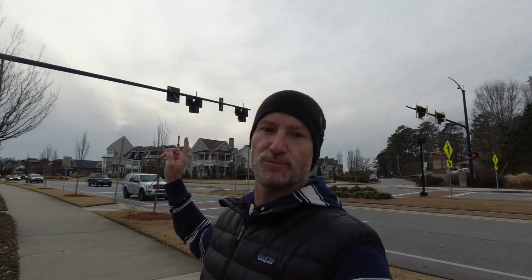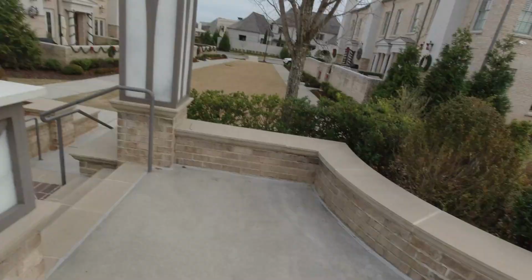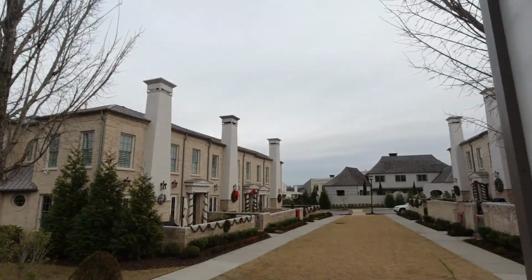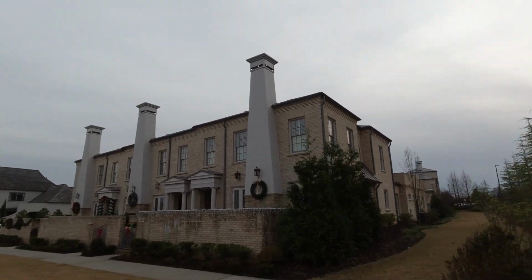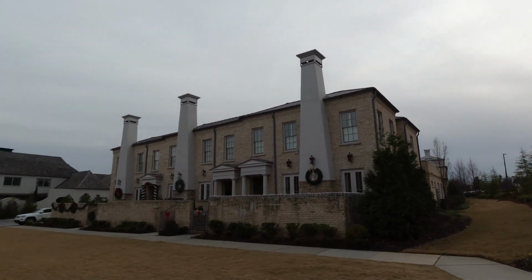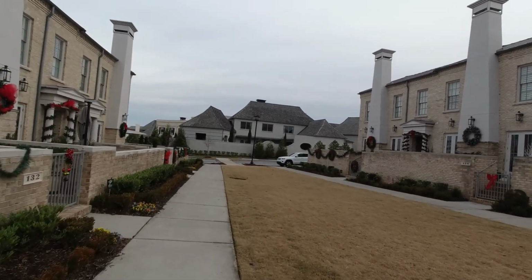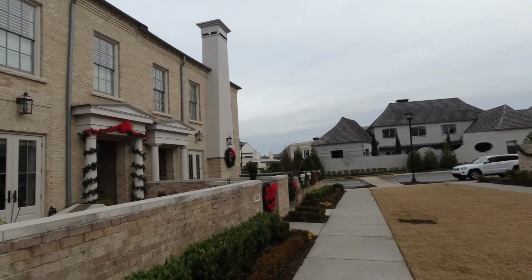Oh, hey, see, I got up that hill pretty quick, huh? As you can see behind me, those are all those homes that I was just walking down. This is Thompson Street. So that goes all the way through to downtown Alpharetta, or you can go through that Alpha Loop. We are here. This is Avalon. And you can see some of them are attached townhomes, and some of them are detached single family homes. Same thing here in the Avalon.